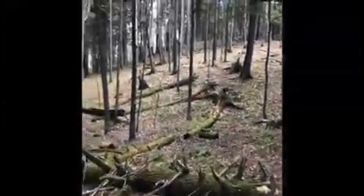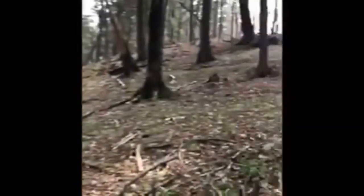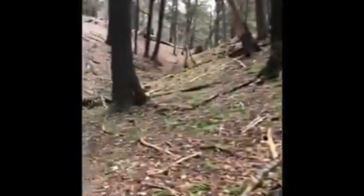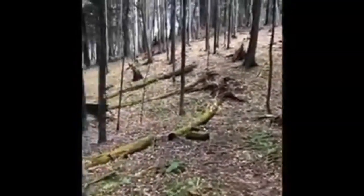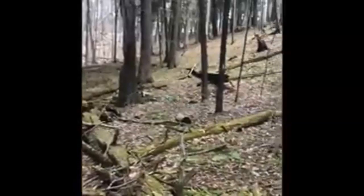Another characteristic of old growth forests is that there's a lot of dead and down trees, and pretty much all from natural causes. There hasn't been logging here in a long time, so a lot of these trees have just fallen naturally. There was actually a storm here a couple years ago that took down a couple of huge hemlocks in this forest. So this is one of the other characteristics of these trees, and these trees serve a very important role.